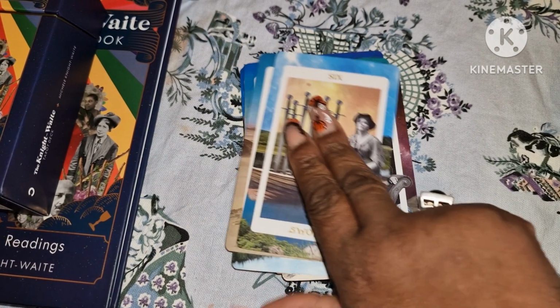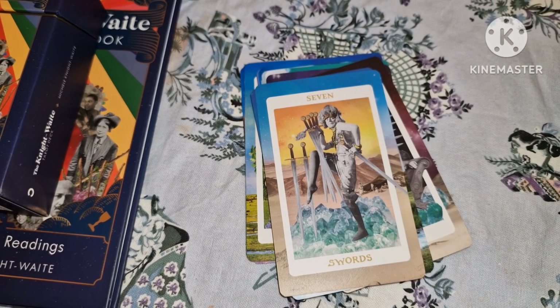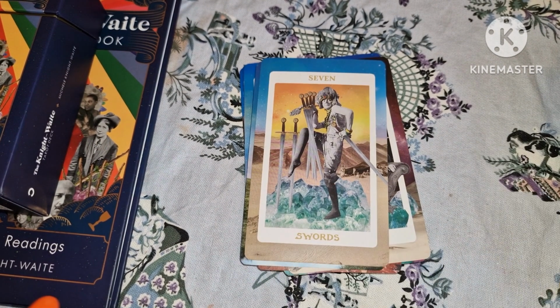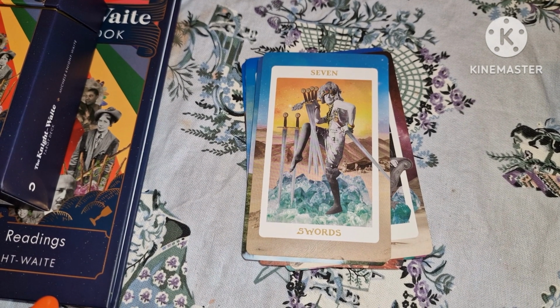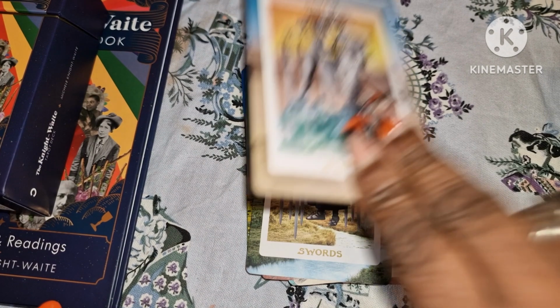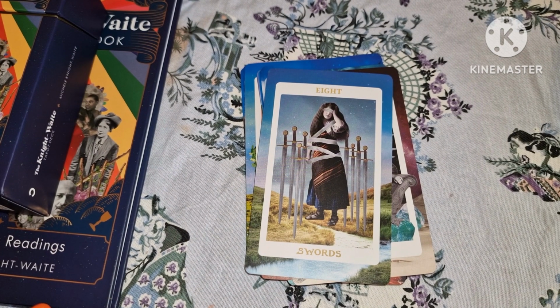Sorry for the background noise, it's rubbish day, so that's the lorries picking up the refuse from outside. So you've got the Seven of Swords. It's like a poser to me. Show off. Eight of Swords.